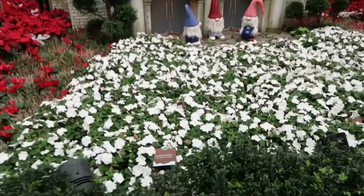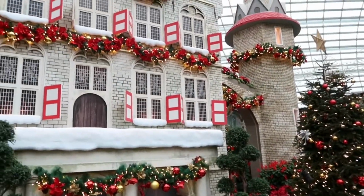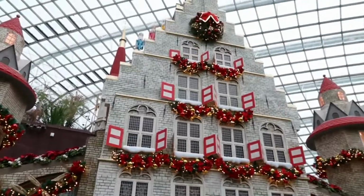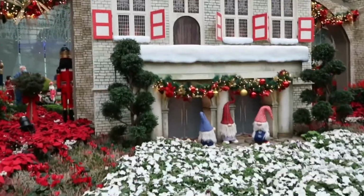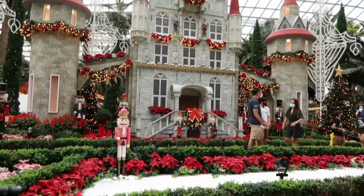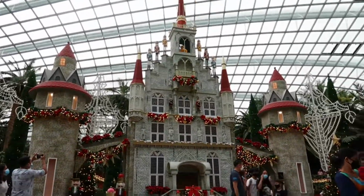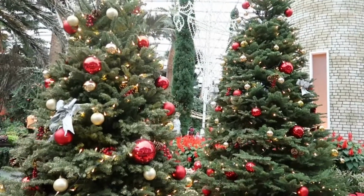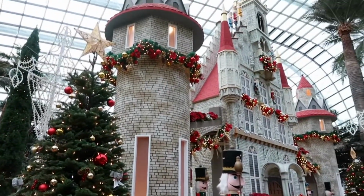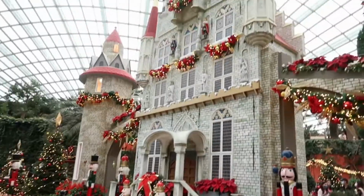And this Flower Dome will transform into an enchanted world of magical lights during the evening. It's very nice and it was a very meaningful season as of now. I just enjoy the moment that we cannot travel everywhere, but we can experience around here. And it was amazing and I was so grateful to experience this.